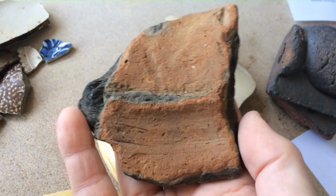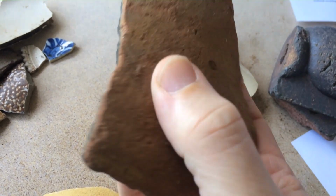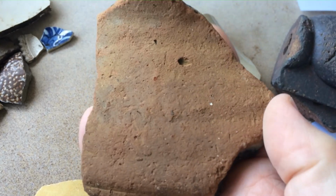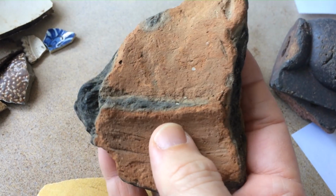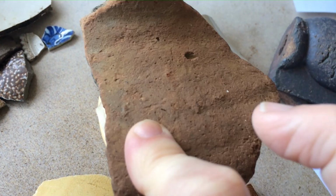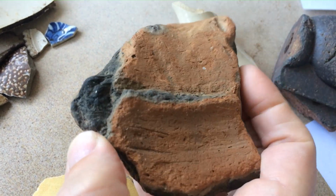This I'm not quite sure about. It's quite crudely made, thick grey core, and there's lots of mica, little shiny specks in the fabric. So I'm guessing it's probably a coarseware import from Spain or Portugal, I guess. But bound to be post-medieval, I would think.